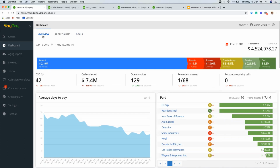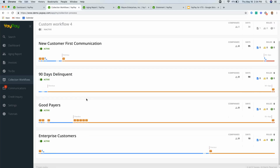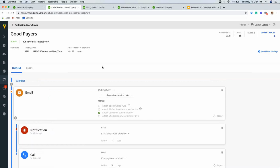So the next thing I'm going to jump to here is some of the automation in the platform through YayPay's collection workflows. Now you can create as many different workflows as you'd like, and can think of these as ways to group your customers into different communication styles that are going to happen automatically through the different rules and cadence of events that we set up for the group of customers within each workflow. So I'm going to jump into an example here and show you just really how flexible and customizable these can get to the group of customers assigned within the workflow.